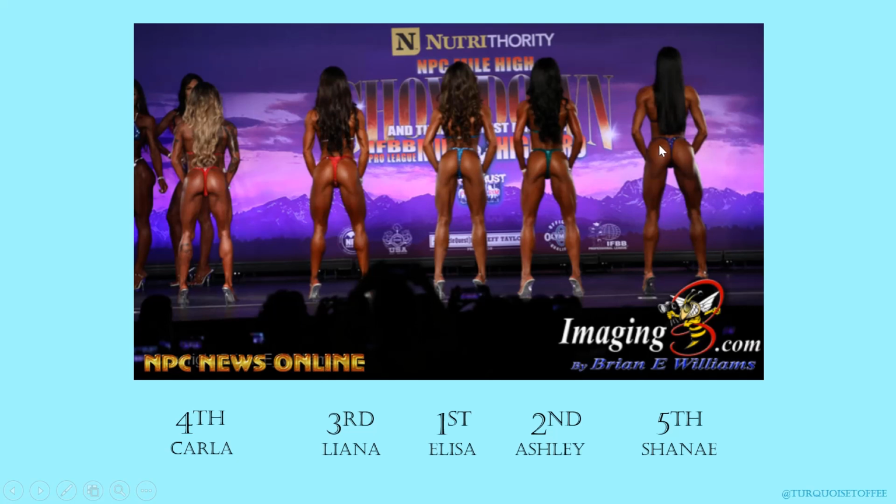Even Shanae, we look at Shanae, her glutes are very long. Her glute ham tie-ins come down into her hamstring, lower into her legs. So it's just really beautiful to see the different shapes on these different women. Leanna, I find her glutes are very full, kind of in between. She's got really nice roundness up top. The glute ham tie-ins come lower down into her legs. Just gorgeous. Beautiful hourglass figures.